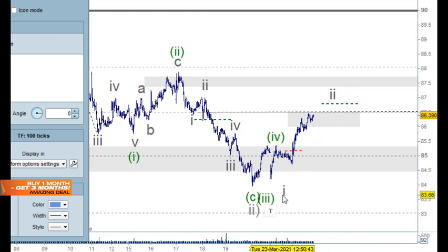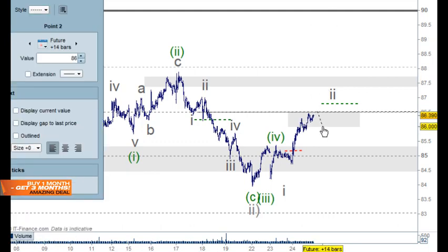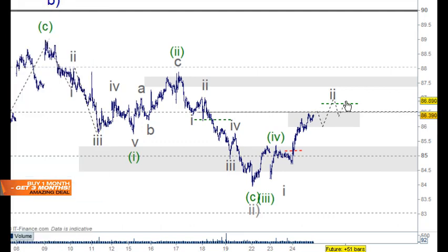And if I had to count this up from wave 1 to wave 2 here as an ABC correction, I would have to label it wave A here and wave B here, and then 1 and 2 here, and going up for 3, 4, and 5 here. So that would leave us with a bit more of a high to come in, so wave 4 to pull back, and then wave 5 here, and then the ABC pattern here, and then coming down from that point. But at the same time, it can just continue to push up from that point. So the classic trading level pattern is going to play out really nicely here.